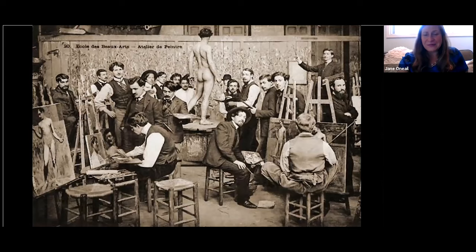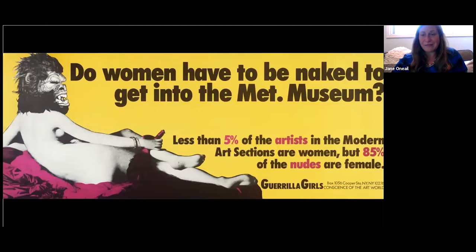So to finish up our very brief history, what we have here is a Guerrilla Girls poster from 1985, and I just love it. It says, "Do women have to be naked to get into the Met Museum? Less than 5% of the artists in the modern art section are women, but 85% of the nudes are female."